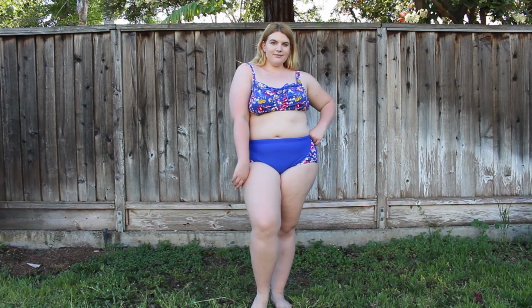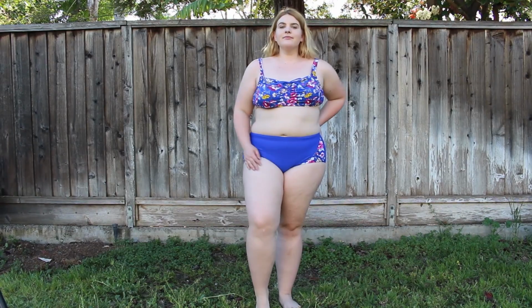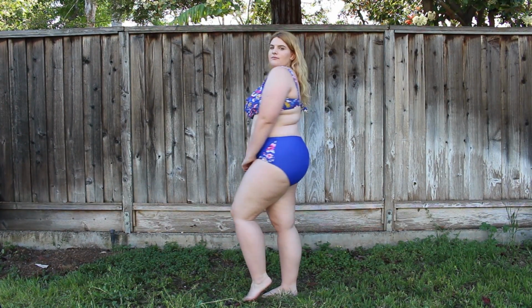Ooh. This is what the bikini top looks like. Super in your face, but also super Lolita? Is that what it's called? This is what I imagine a little girl's swimsuit costume would look like, but for adults.